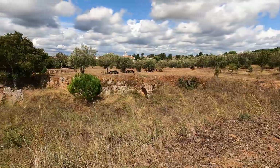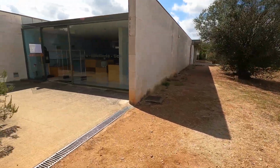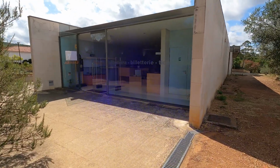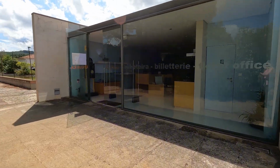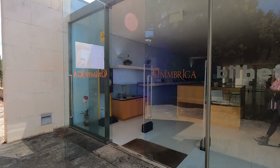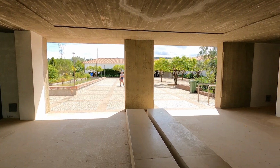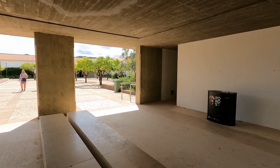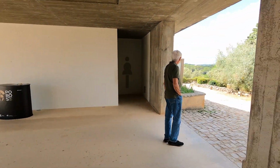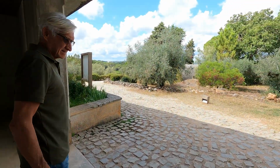There's picnic tables. Okay, we're going to go in and get our tickets. Now, it should be $8 for me and $4 for Randy because he's over 65. We'll come back and go indoors to the museum, but first we're going to go outdoors to the archaeological site.